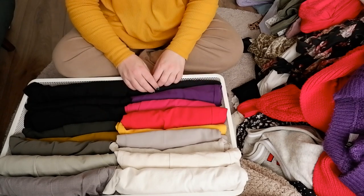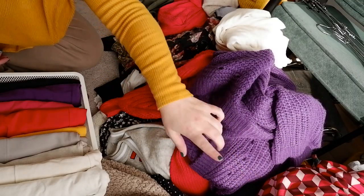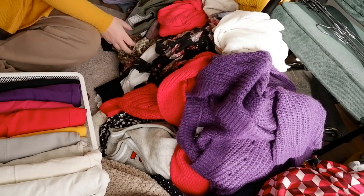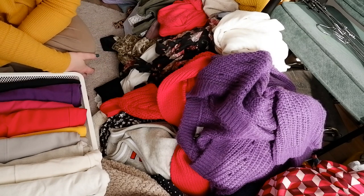That was my declutter. Shall I pan to this side? Because that's the declutter pile. So this, there's a pile over there. Pile over here. A pile over here, and there are piles to the back here, so I can't even show you everything in one go. But yeah, this is everything I'm getting rid of.